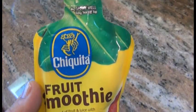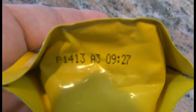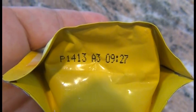So this thing here doesn't have an expiration date. All it says is this here. There's no expiration date. I don't know. There's none. What do I do? When in doubt, toss it.